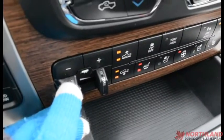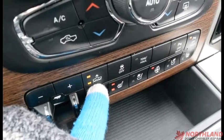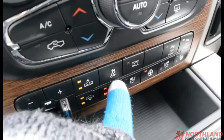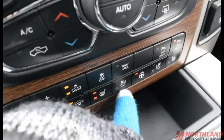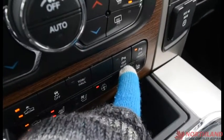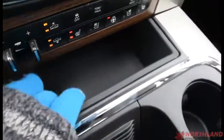And then down here you have your trailer tow guy. You got your, this one's to raise and lower it for your air ride, there we go. You have your traction control, your tow and haul mode, your heated seats, your vented seats, heated steering wheel, and then same for your other side. And then you can turn the front and rear park assist off. This guy is a little bit of storage.